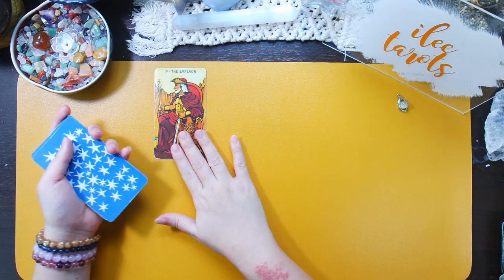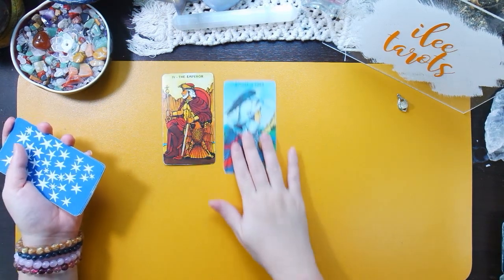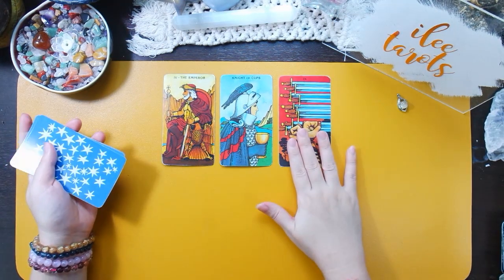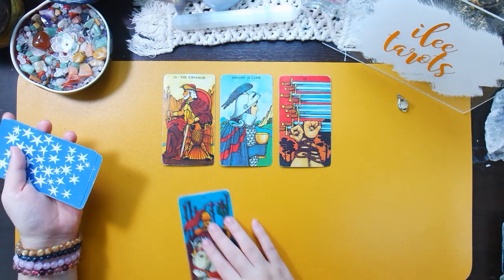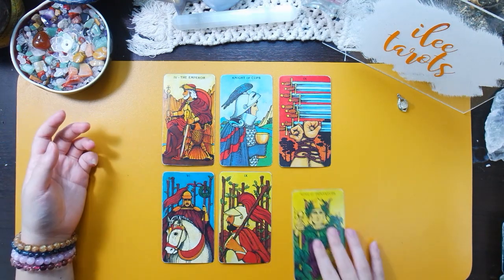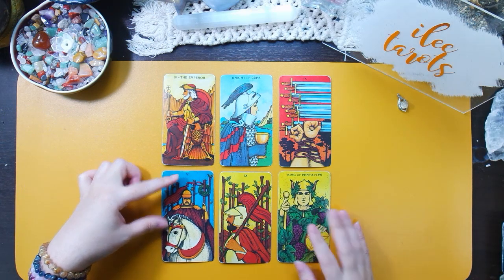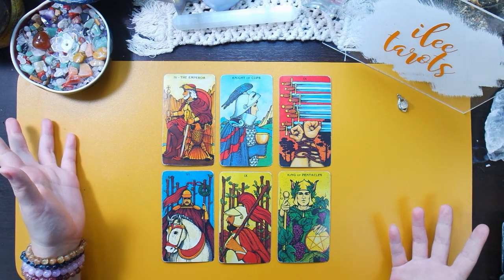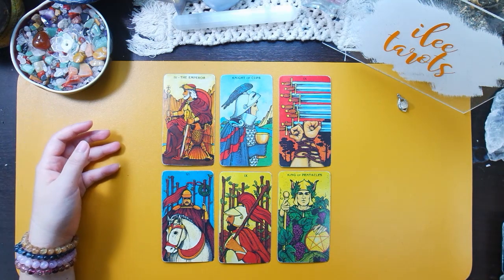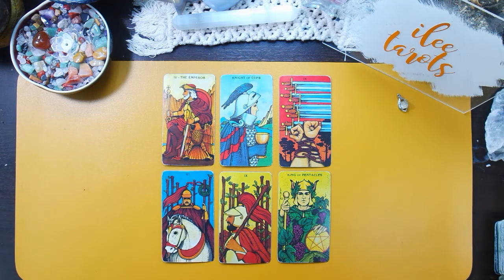Okay, never mind. So we have what good news is coming for you. We have the Emperor, Knight of Cups, 9 of Swords, 6 of Wands, 9 of Wands, and King of Pentacles. Straight up, I see this is about 2 people probably having a fallout, but I need to confirm something. So hang on, let me get my Molden Greer deck.